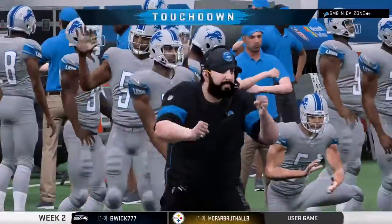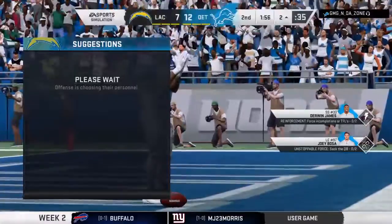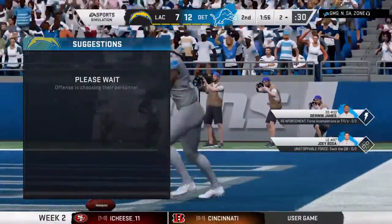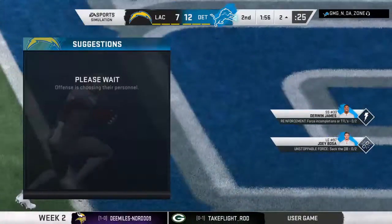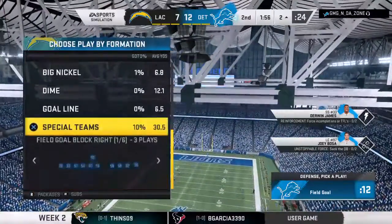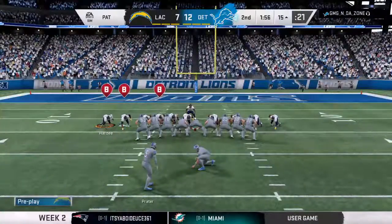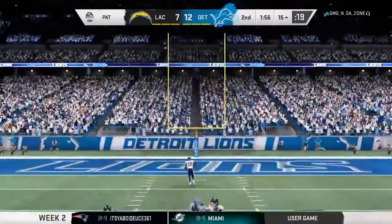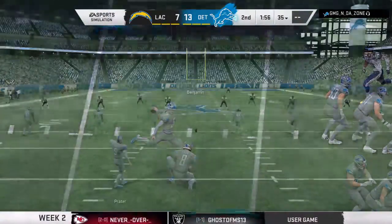And he'll get into the end zone. Touchdown, Detroit. Kerryon Johnson with his second touchdown of the game, 4th of the year. And the Lions have taken the lead. Now Prater to add the PAT. And he atones for his miss the first time around, as this one is up and good to extend their lead.